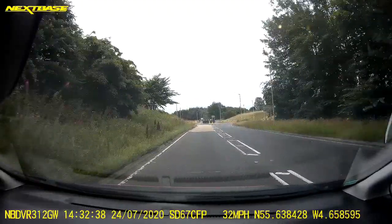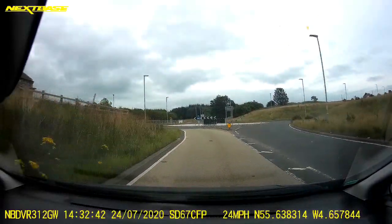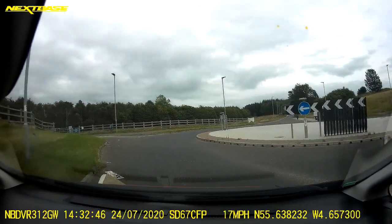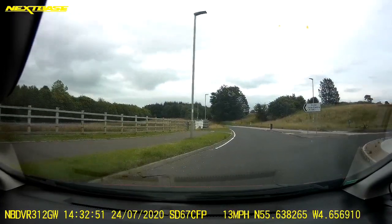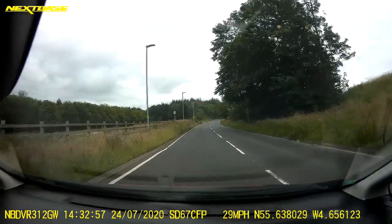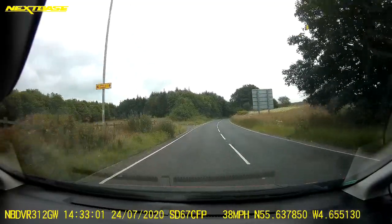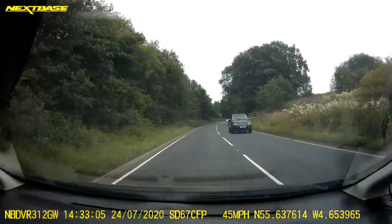As I approach, I don't see that there's multiple lanes on approach, but I'm going to stick to the left hand side as much as I can. So I don't need to stick to the left hand lane as such, but just stick to a safe position within the roundabout. Accelerate up through the gears, up to a maximum of 50 miles an hour. A long sweeping bend to the right.